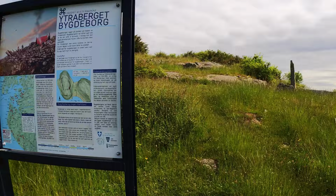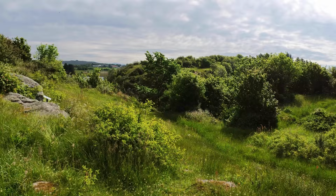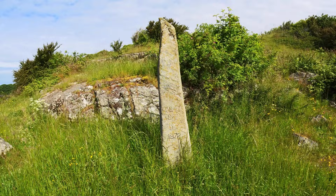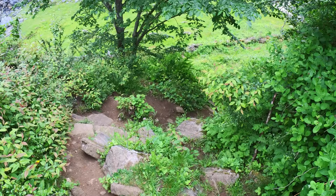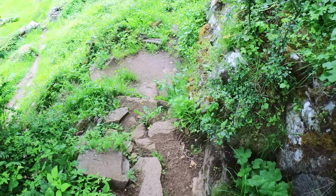Also, here at Ytraberget, you can find another memorial which was unveiled by King Olav in 1972. There is something very typical Norwegian about this memorial. It's very modest and underwhelming, especially considering that it represents one of Norway's most decisive battles in history. Getting to Ytraberget is only possible by foot or boat, so it's not very accessible either. Something I actually love about the place because that means it's a less attractive tourist spot.